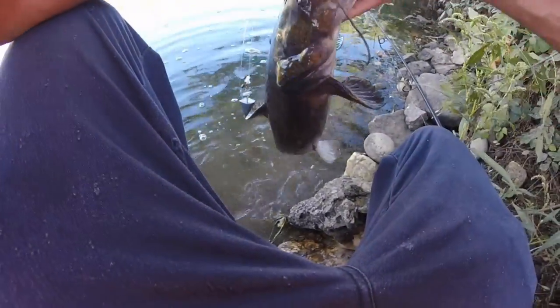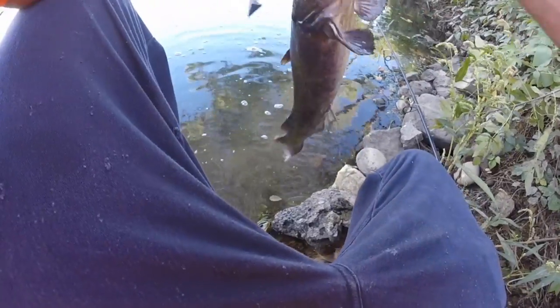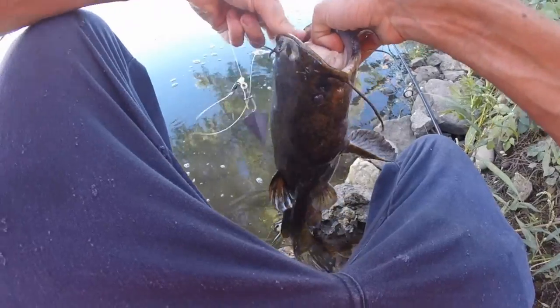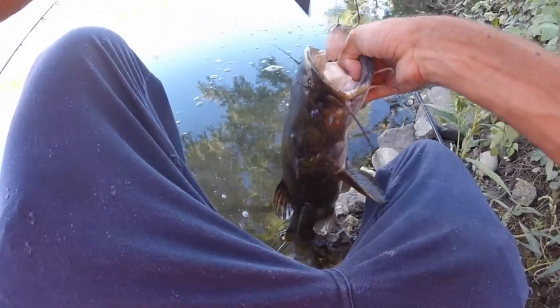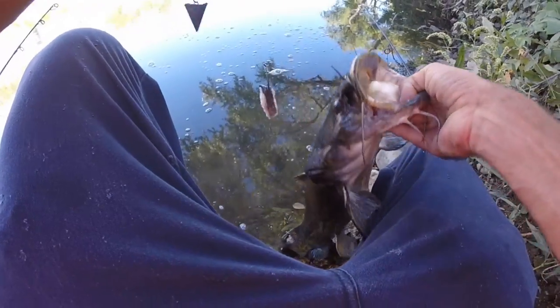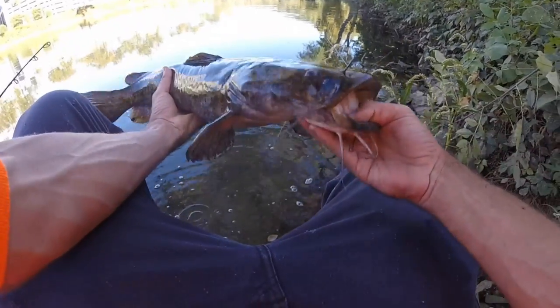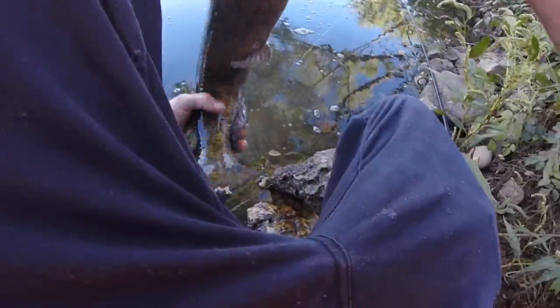First fish. Not a monster, but that's a flathead though. And that's pretty good for how clear it is, how low the water is, middle of the day. He ate that tiny chunk of trout. It's probably about 5 pounds or so. Schuylkill flathead. I'll let it go.